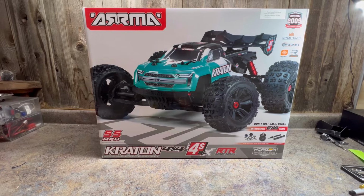A lot of people have already done unboxings on this, so I'm gonna do a quick unboxing and just give my first impressions. If you want a highly detailed outside-of-the-box one, I'm not gonna do that this time. I've done plenty of those in the past. I think this truck is probably gonna be way overdone. So we're just gonna open her up and take a look at what's inside. I ended up getting a dark blue one.